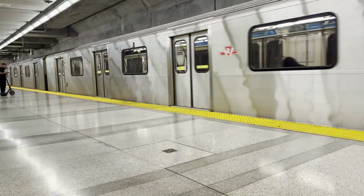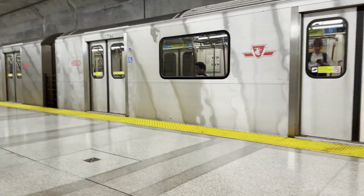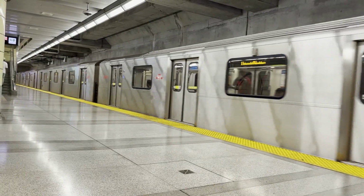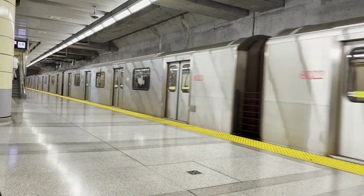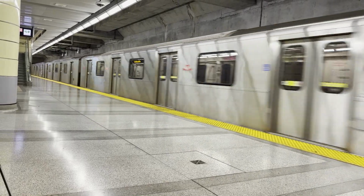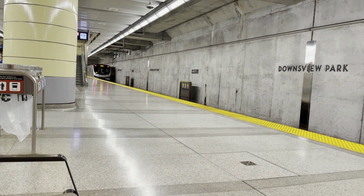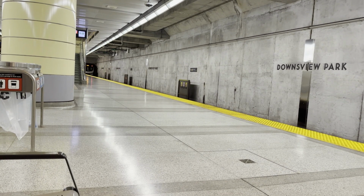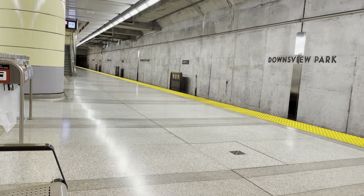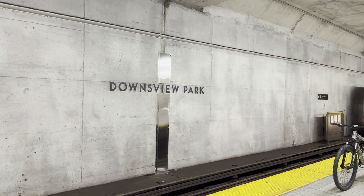So just thought I'd film this with a rail fanning shot. And there it goes towards Vaughan. Not too long to go till that train terminates at Vaughan, but for us, it's going to be a few stops. Guys, and here's our train pulling in, and now we're going to get on this and go all the way to Union Station.